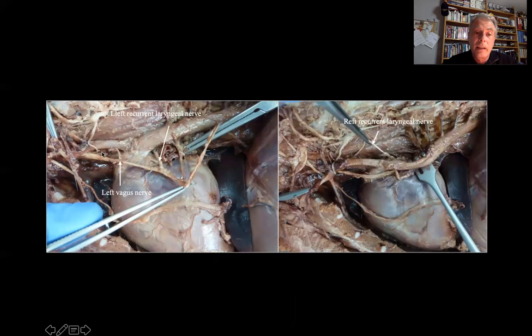So at the thoracic cavity, as you see, the left vagus nerve sends fibers that go around the arch of the aorta on the left side, or on the right side around the right subclavian artery, and they go up. Here you have the fibers that have gone around the arch of the aorta and they go up again.